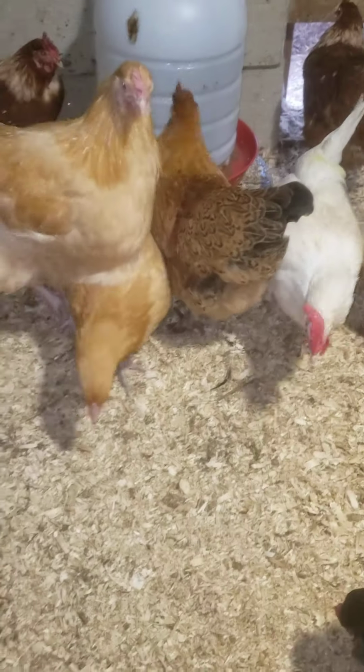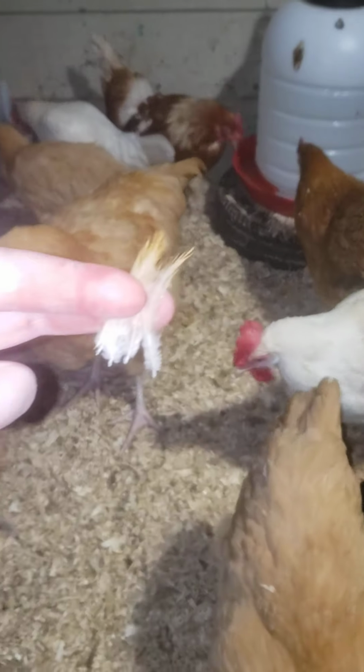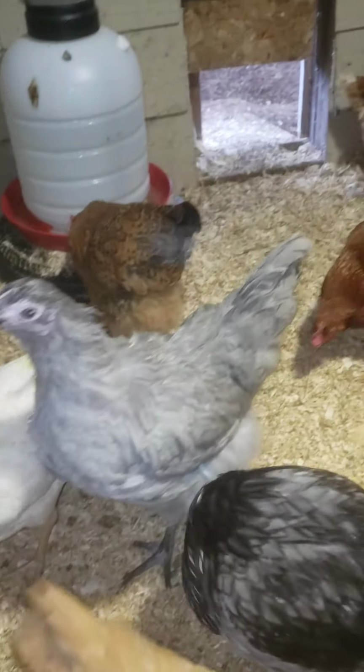Now they're taking chunks out of each other. Look, just ripped all these right out of her. Something hard on each other.